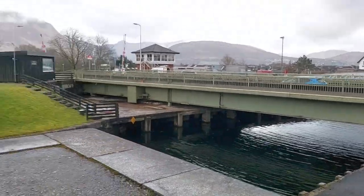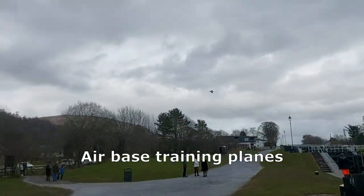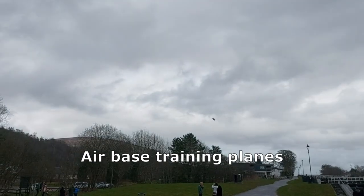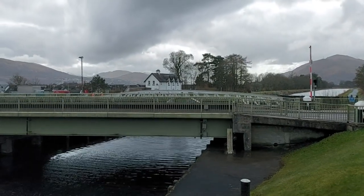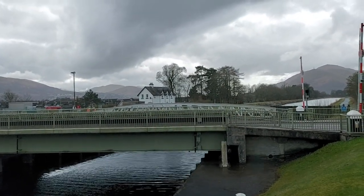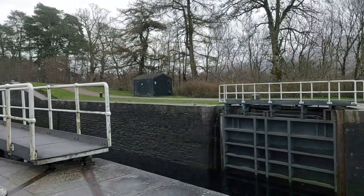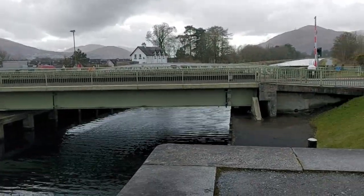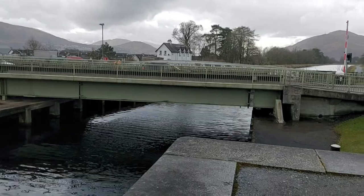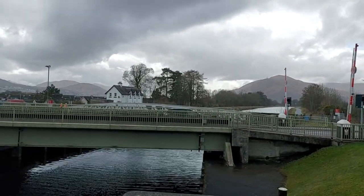Question is, what happens when that... The airplanes? I think they have to move these bridges out of the way for those boats to move, and they're moving. Patience pays. Yay! We wait. Oh my goodness, why are they not moving? We are all waiting. Still waiting.